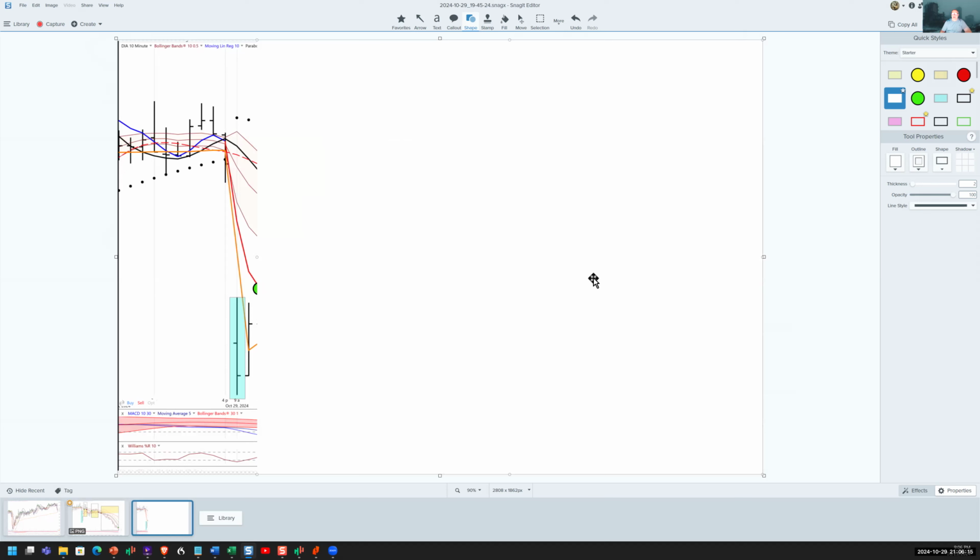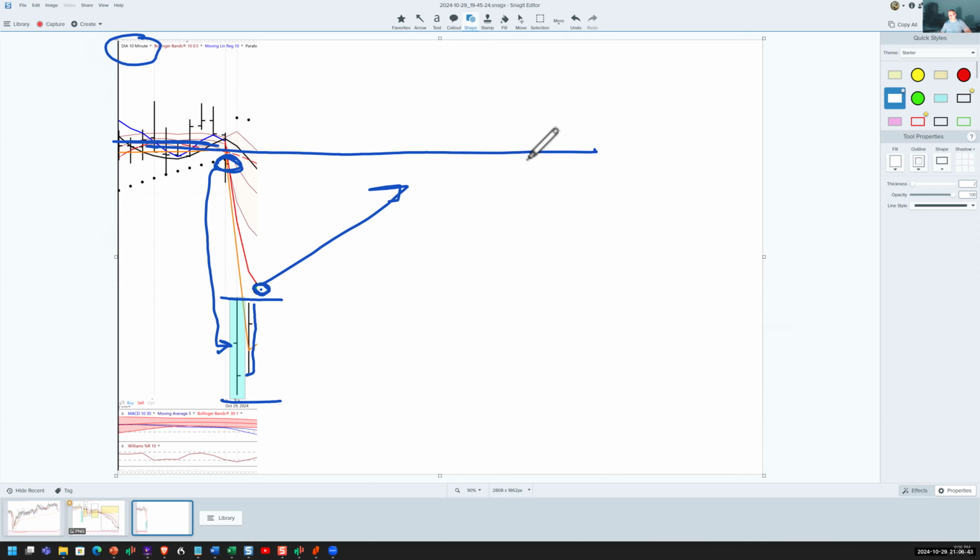This is DIA, the Dow 30. This is also 10-minute. So here's yesterday's close. Here's a gap down. So this one's in play. There's my OR3. I'm sorry, my OR10. The second bar is up. Third bar breaks out. So we're going to be long from there. And what I'm looking for on that is just to return to yesterday's VWAP. That would be good as the first target.